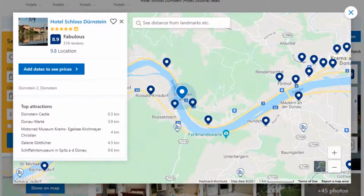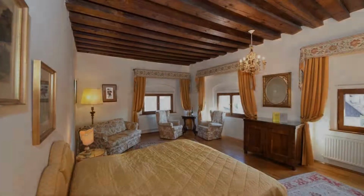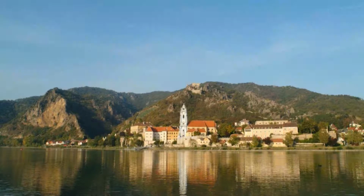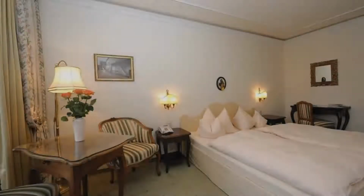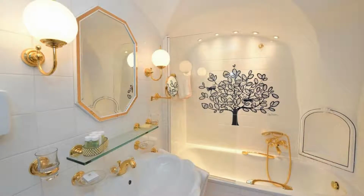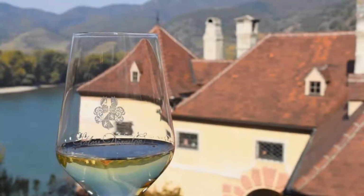Number 1. It is a 5-star hotel. The location of this hotel is good and the guests love walking around the neighborhood. Check-in time is 3 p.m. and check-out time is 11 a.m. Guests are required to show a photo ID and credit card at check-in. Pets are allowed in this hotel.